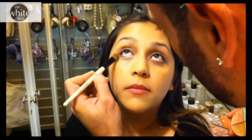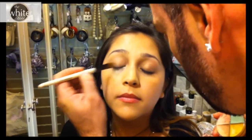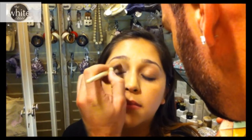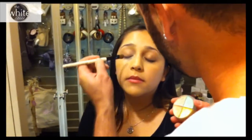And just close again. A little bit on the eyelid. So it's really colour correcting you're doing. You're not lashing on the makeup basically. You're just counteracting any redness or discoloration in the skin.